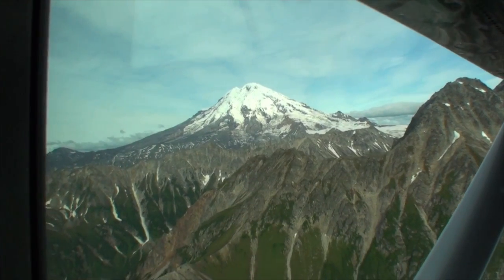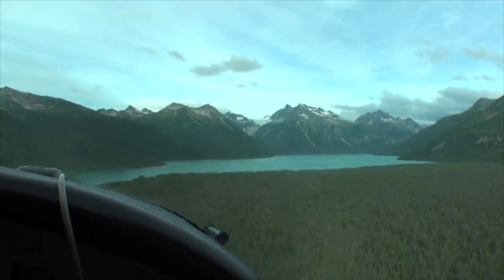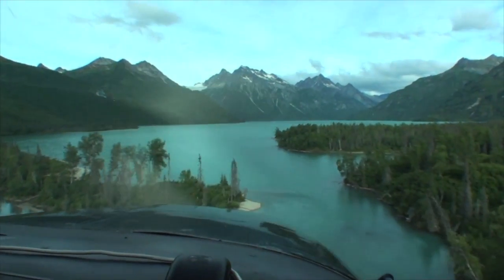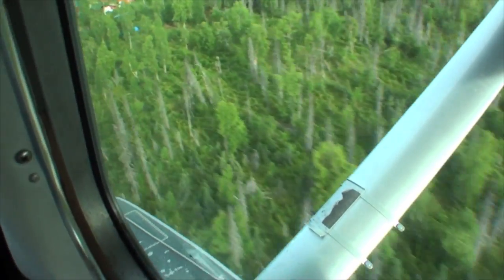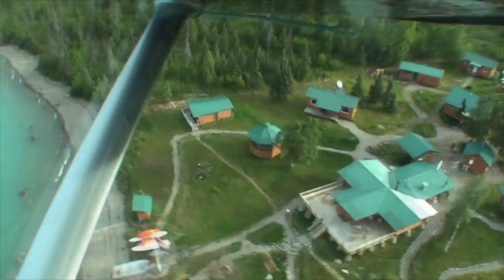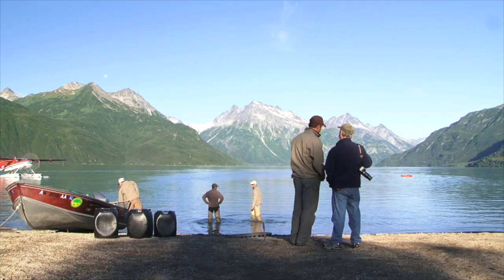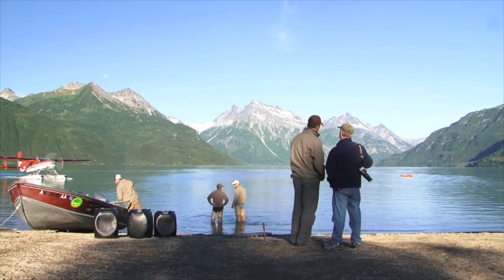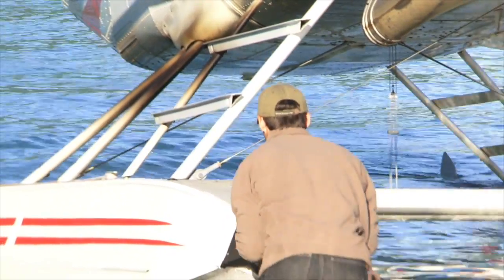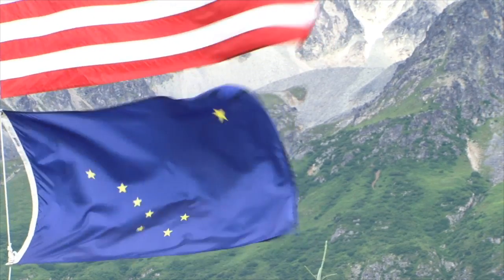A trip to Redoubt Mountain is like a trip back in time to another world. Flown into, I can't even tell you how many dozens of lodges over my flying career, and Redoubt Mountain Lodge is the most beautiful location, for one thing. There are no roads, no cell phones, and no reminders of life as we know it. This is wilderness. This is what earned Alaska the honor of being considered the last frontier.